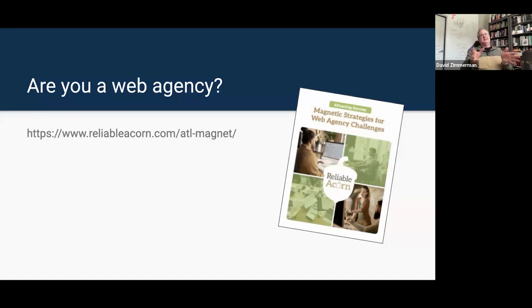So I've given you an easy-to-use URL, ATL-Magnet. If you visit that, it goes to Reliable Acorn, to the page where you can get this lead magnet. And it's telling Google Analytics with the UTM codes how I found you: by speaking at the local SEO meetup in March, right? That's the information in the UTM code. So if you type this in, you will see the UTM codes. What I'm suggesting you do in the lead magnet is a similar kind of thing. Don't just say reliableacorn.com in your lead magnet. People will click or type that in, and you'll never know they came from your PDF.